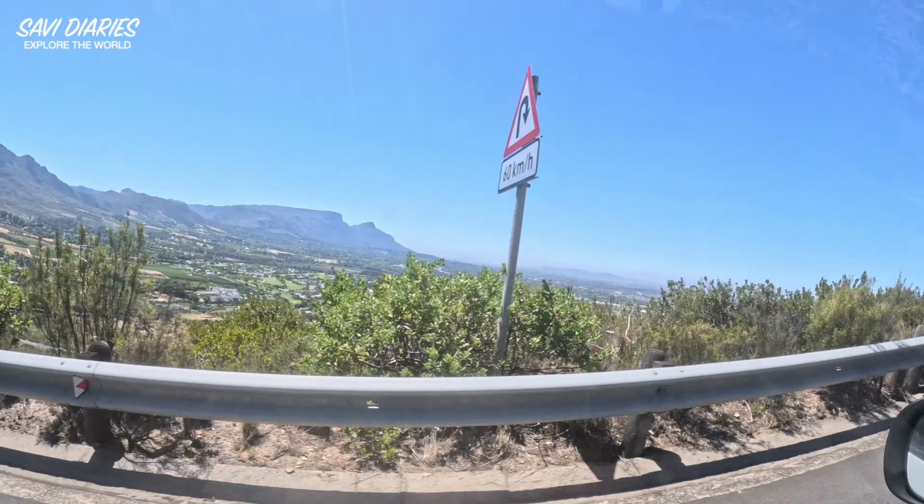So now this is the third viewpoint on Chapman's Peak Drive. Look at this. We can see a stone with the inscription that marks the commencement of this incredible drive's construction in 1915. The sturdy railing ensures the safety while offering panoramic views of the enchanting Hout Bay.